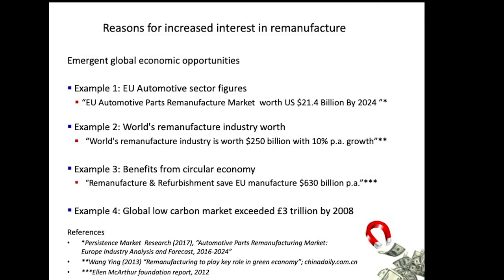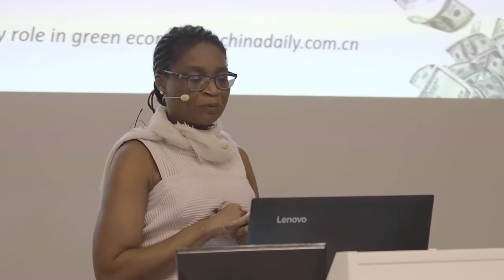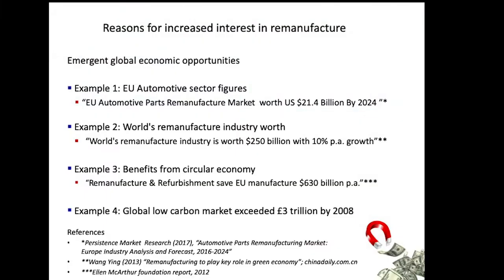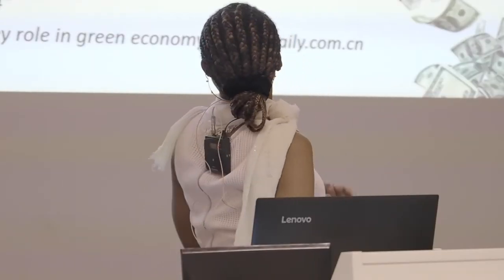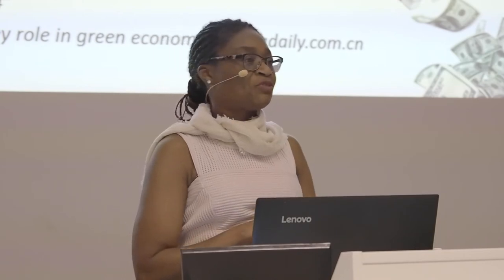So another reason for increased interest in remanufacture is these emerging global opportunities. We've had here from Ellen MacArthur that remanufacture and refurbishment could save EU manufacturers £630 billion per annum. We also know that the global low carbon market exceeded £3 trillion in 2008. And this is an example of what the automotive sector is worth at the very top as well.